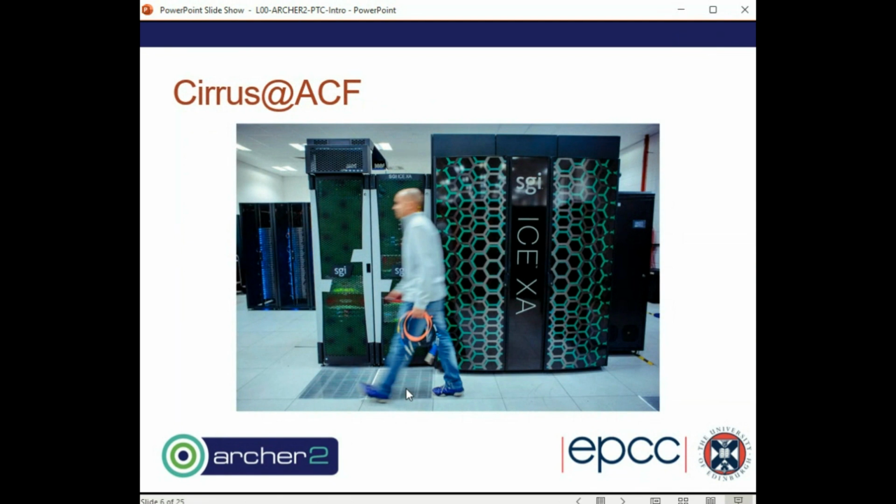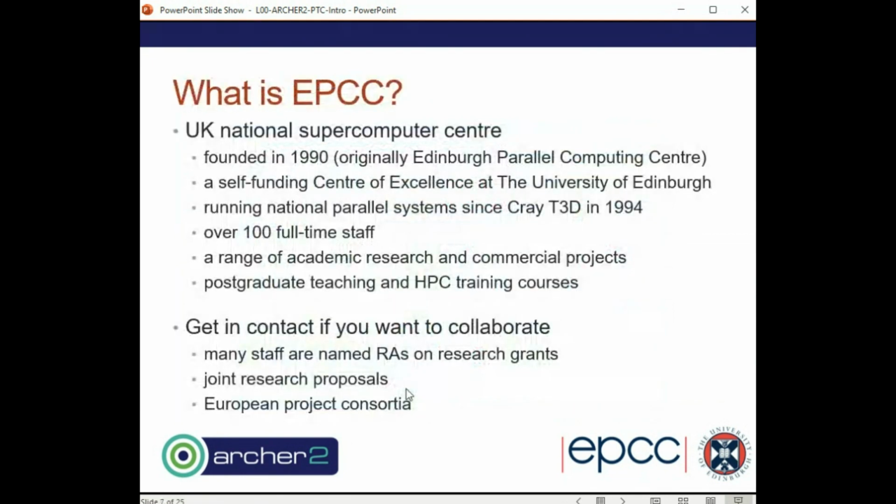The ACF is the Advanced Computing Facility, just 10 kilometers south of Edinburgh, where EPCC houses all our machines. So what is EPCC? Well, it's the closest thing the UK has to a national supercomputer centre. We were founded in 1990. We're technically called EPCC, but originally the Edinburgh Parallel Computing Centre. We're a centre at the University of Edinburgh, and we've been running national parallel systems almost 20 years now, since the Cray T3D, coincidentally a Cray machine, back in '94. There's over 100 of us, and we do a range of academic, research and commercial projects, and a lot of teaching and HPC training.